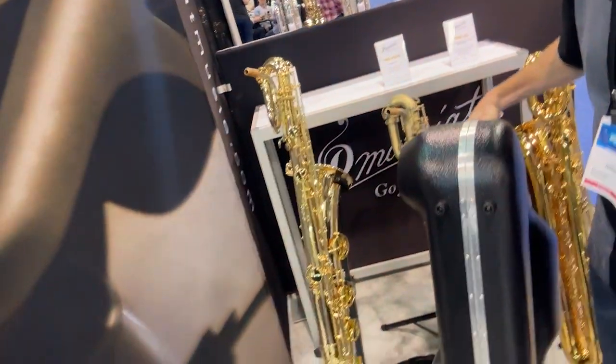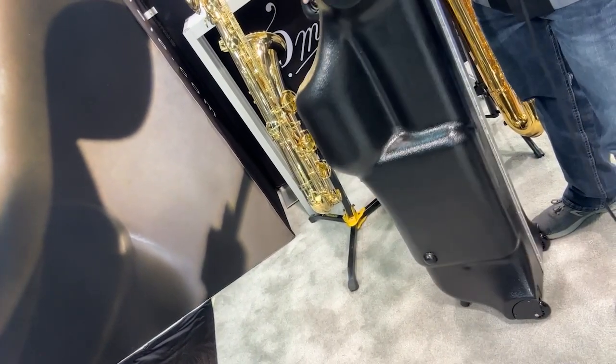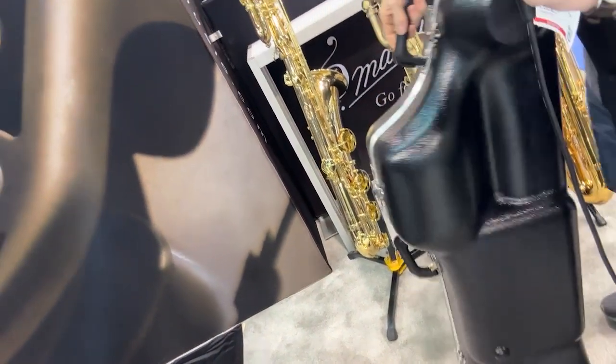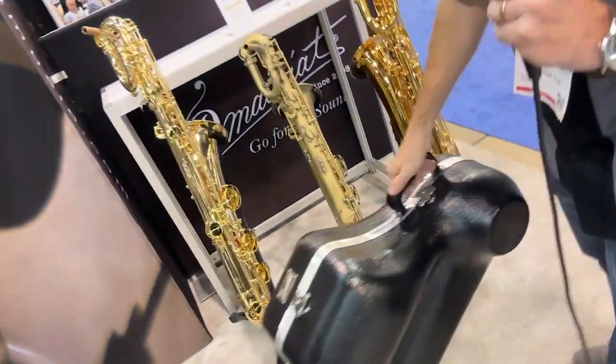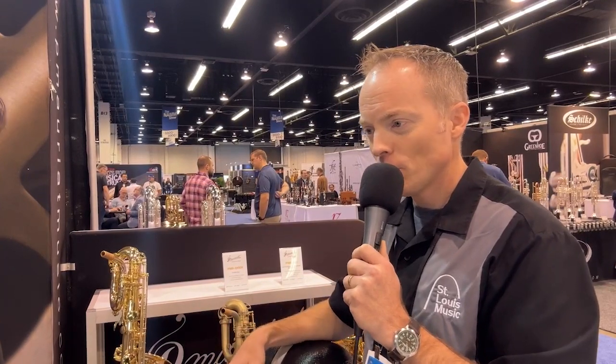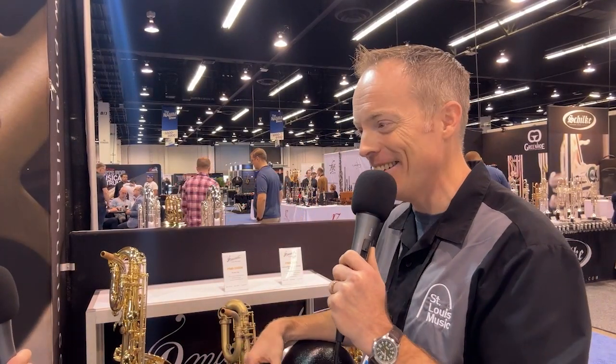So it's kind of a narrow profile case. And if you see right here, we've got our iPad storage. That will fit an iPad Pro right there. Heavy-duty latches, and of course it rolls. The wheels are gold. The wheels are absolutely gold. And it stands upright, too. It actually stands upright. Super important. Any other things that you want to tell us about?